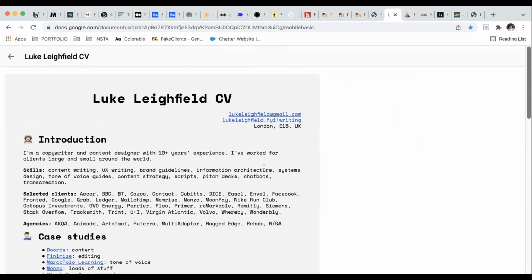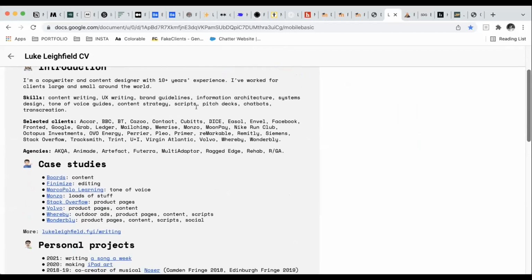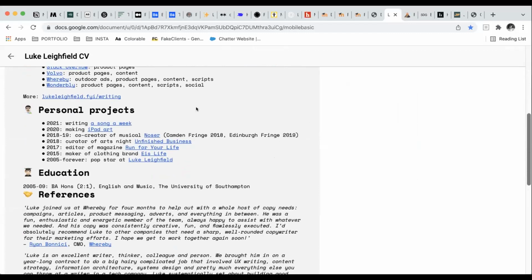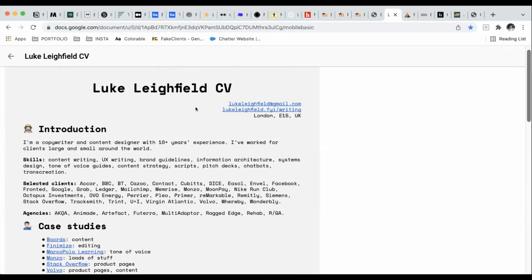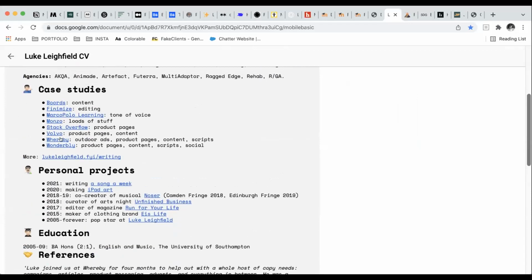Now, what I like about this CV is that he actually went and created a whole CV format in Google Docs. And so when you open it, it just shows this. And he's got nice case studies there. So I think that's quite a good portfolio.